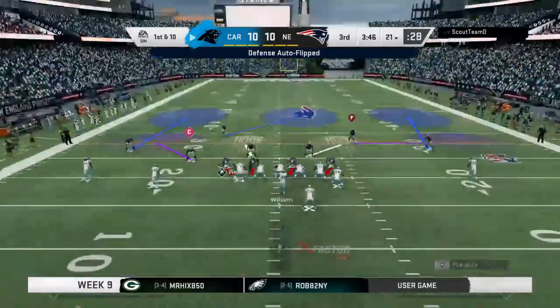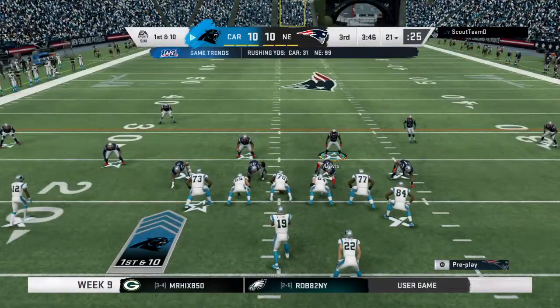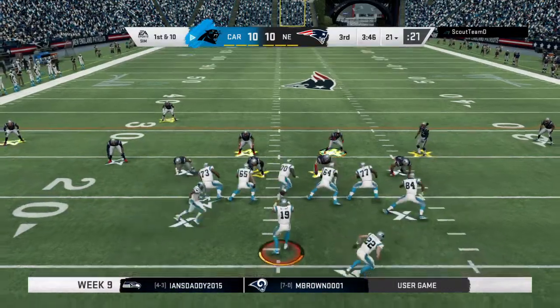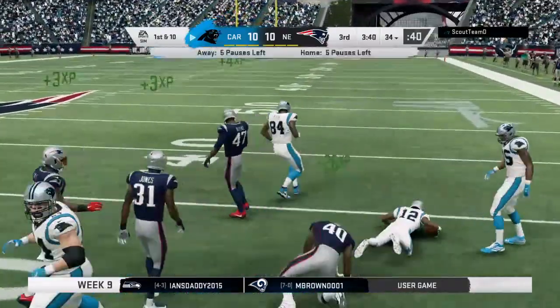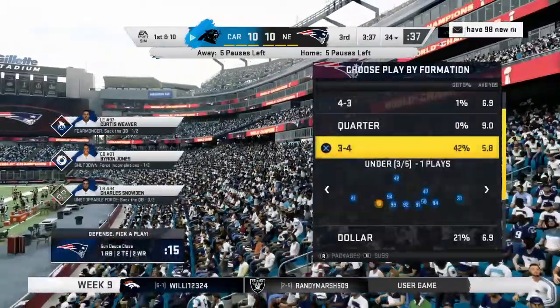The Panthers out there and ready to begin their next drive. Their defense has done the job. Now it's the offense's turn as they've got it 1st and 10. And he'll be corralled right around the 34. 13 yards, 1st down, Panthers.